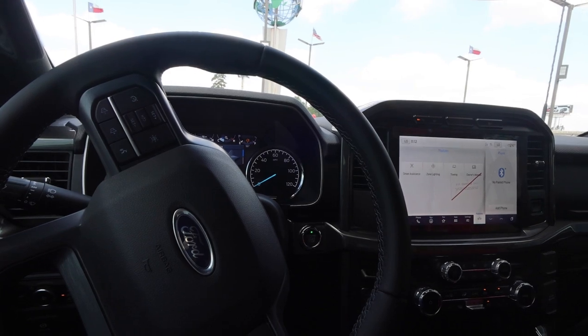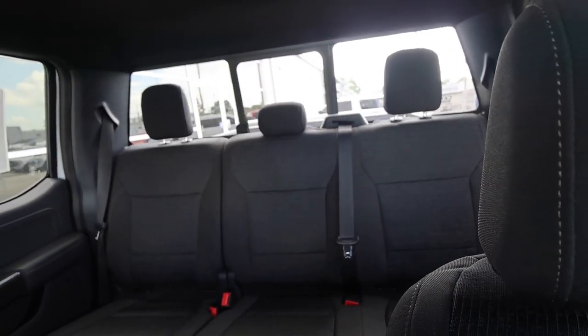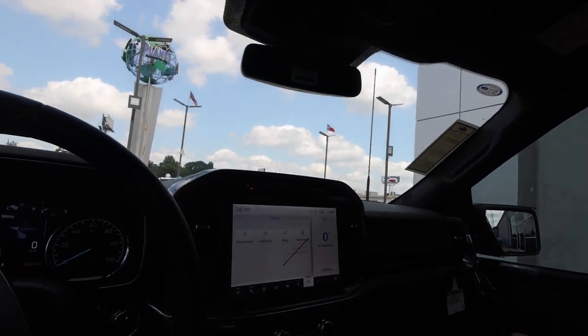And then this does have the power sliding rear window. Oh, okay. In the back as well. Power sliding window, huh? So, okay. Yeah. All right. Bam. Wow. So, and then obviously sunglasses. Oh, okay. Any questions so far? Nah.